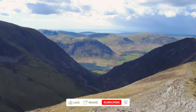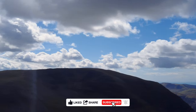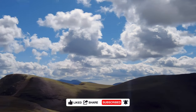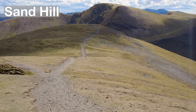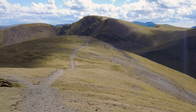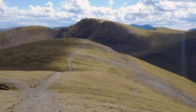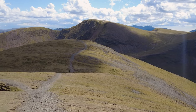And obviously, as we've said before, this big mountain here is Grasmoor. And I've forgotten the name of this little one here, but we're just going to go over the top of that and then down to the Coledale Hause. And hopefully there's some waterfalls on the rivers there that I might get some nice images.